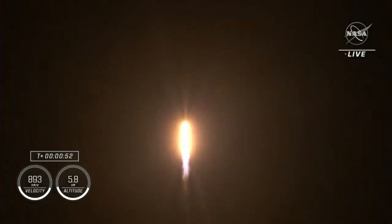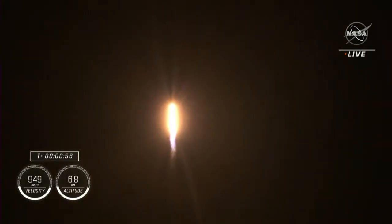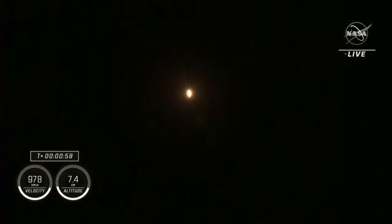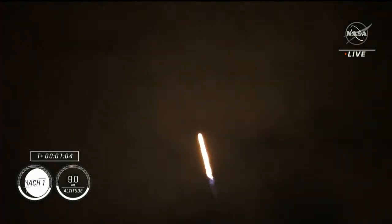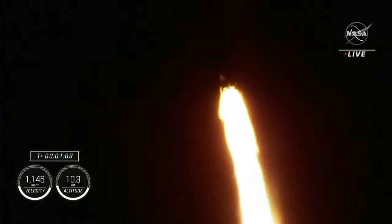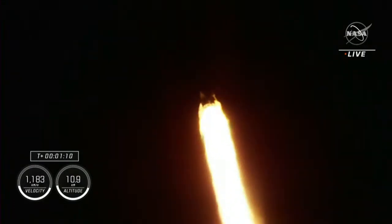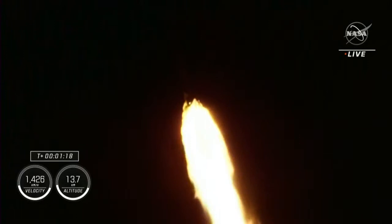maximum dynamic pressure. And there's that call out for the throttle down. Maximum dynamic pressure, max Q, is the largest structural load that the vehicle sees throughout ascent. So throttling down does help us pass through this period, which should be coming here shortly. Max Q. There's that call out that we have just passed through max Q.